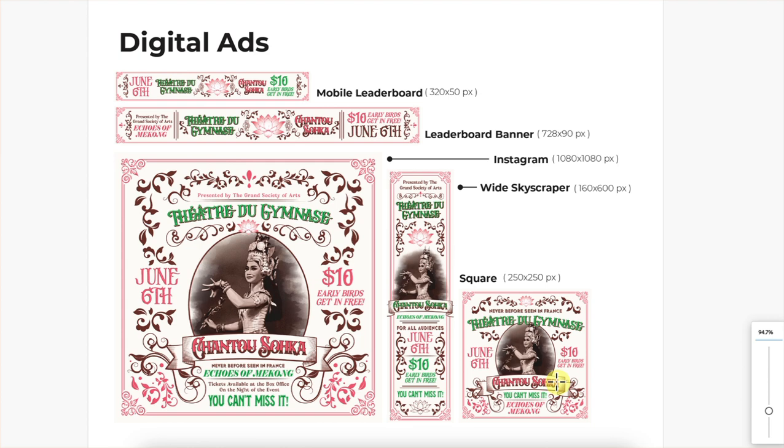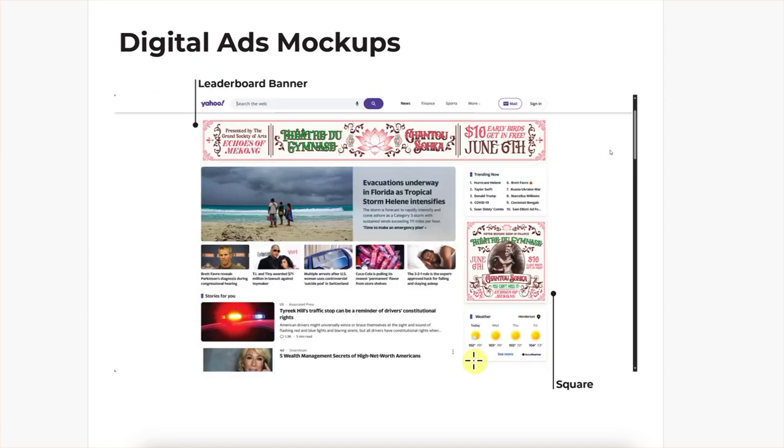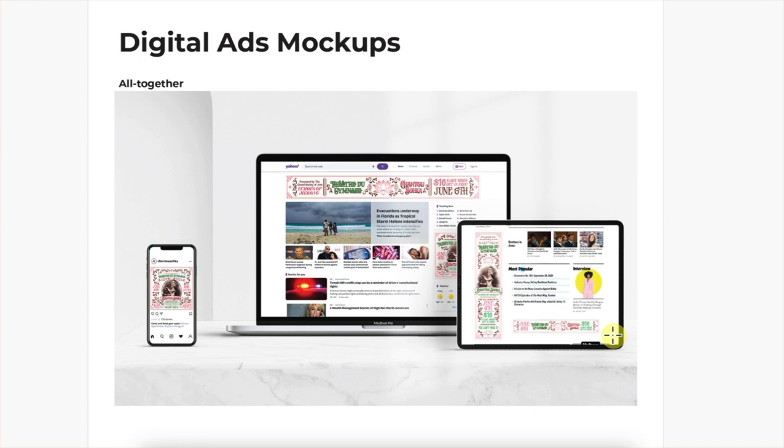Okay, next page shows me some mock-ups. So here's our Instagram mock-up. Here's the skyscraper. So this mobile leaderboard, it's called mobile because it goes on a cell phone. So you'll want to get another cell phone mock-up that has the mobile leaderboard specifically, in the middle of an article kind of thing. Then this is correct. This banner is nice and big here, and this tile on the side is perfect. Yes, good work there. Yep, really nice. So this is the only one that's just acting up there.